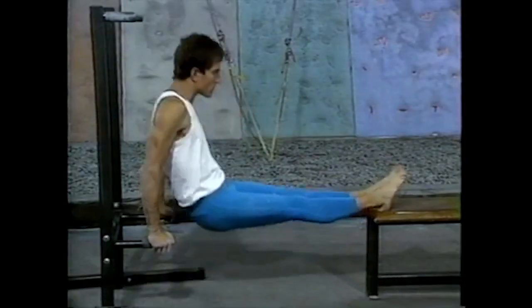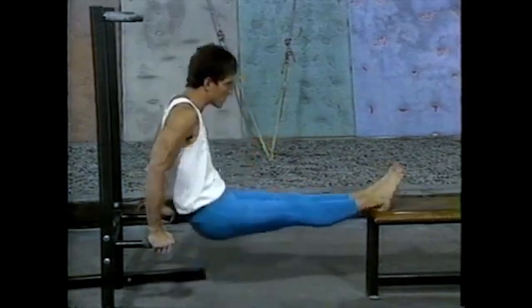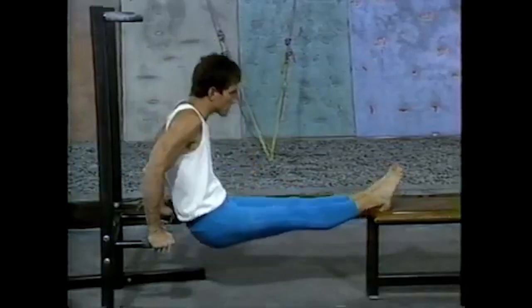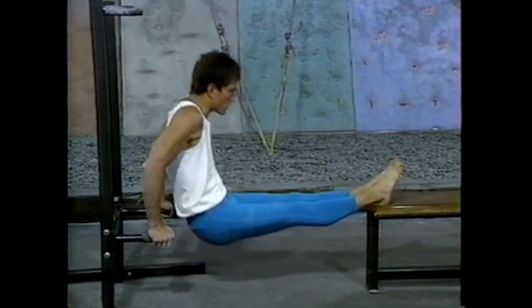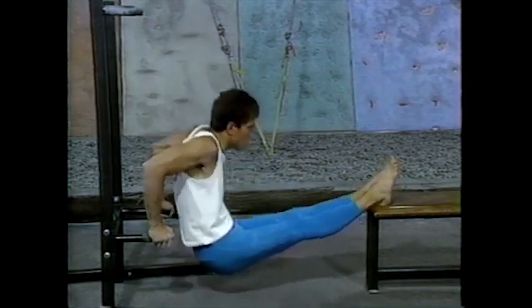If you find the dips difficult to do, the bench dip is a good introduction to the regular dip. This does not require as much upper body strength as the regular dip. With your heels resting on a support, lower your hips until your upper arms are parallel with the floor. Then push your body upwards until your arms are fully extended.